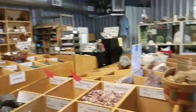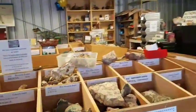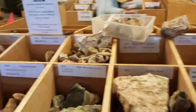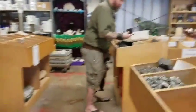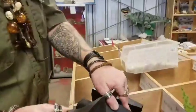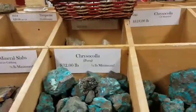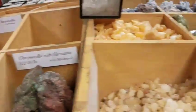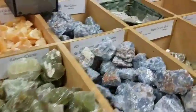Okay, and then you come back to the other side of the shop, and there's all of this beautiful, raw, gorgeous stones. I mean, just buckets of it. Buckets and buckets. And Bear is over here with the jet. Don't look, Tequila. There's jet. Look at this. Look at all this gorgeous calcite. Beautiful, beautiful.